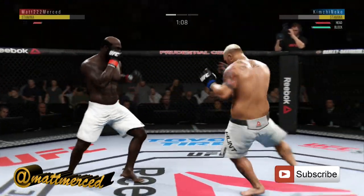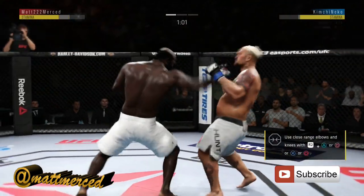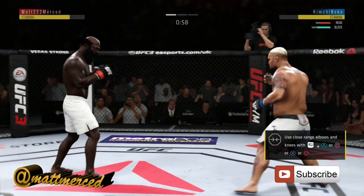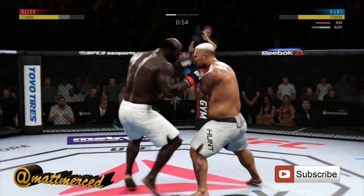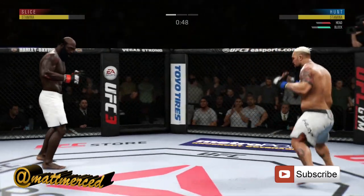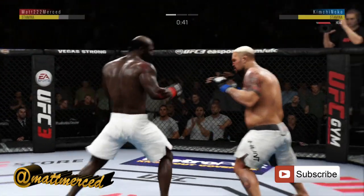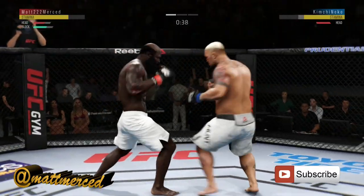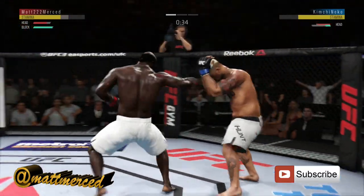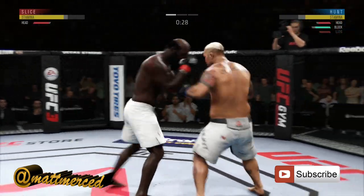And he's looking for that left. Right hand forward now, switching to southpaw. How about that shin? Oh, huge block! Hook to the head there by Kimbo Slice. 45 seconds to go here in round one. Slice gets caught by that straight punch. That'll get his attention. Oh, a nice inside leg kick landed there by Hunt.